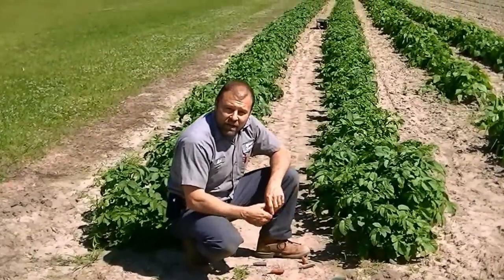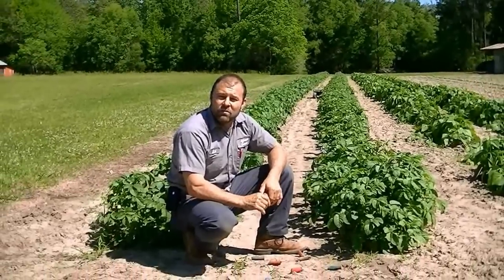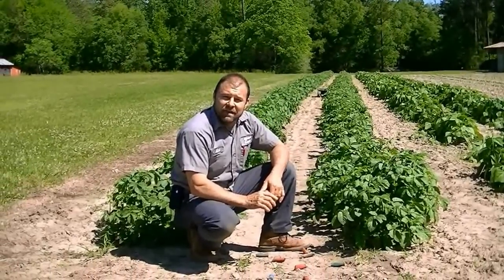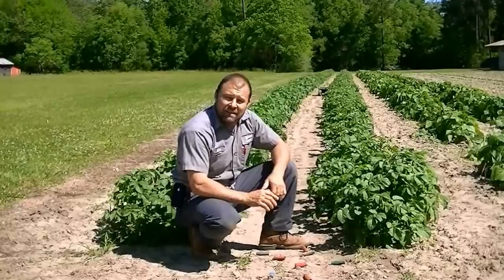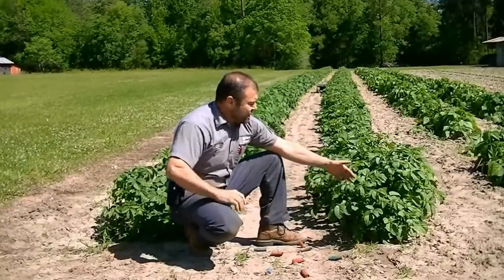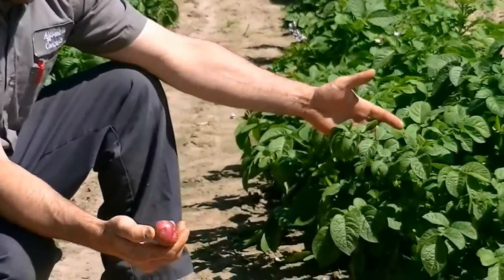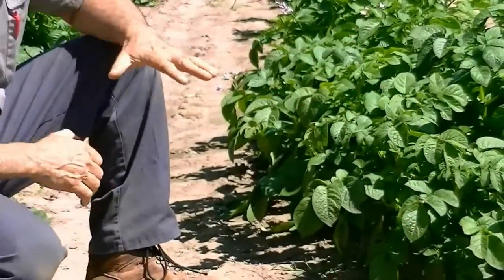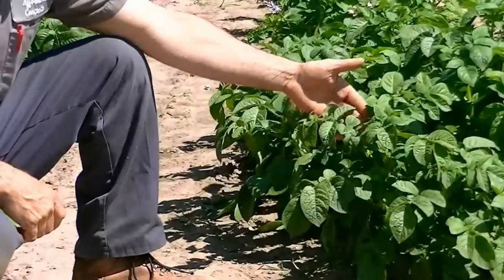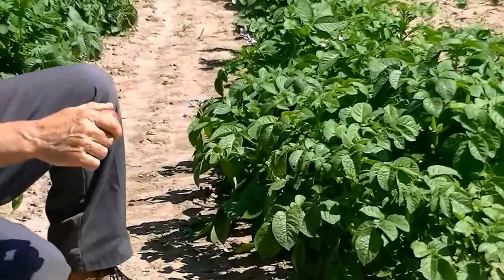Hey, I'm Mark. Today we're in my garden and I'm going to show you some plants that you can grow around your house that are easy to hide in case of an emergency. And potatoes. This is a red potato plant. You can see it's a pretty plant, but you would never know that this was a potato plant or any kind of a food plant unless it's planted in the wrong row.